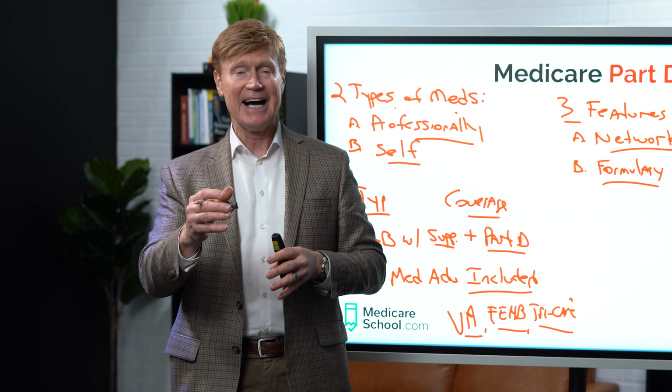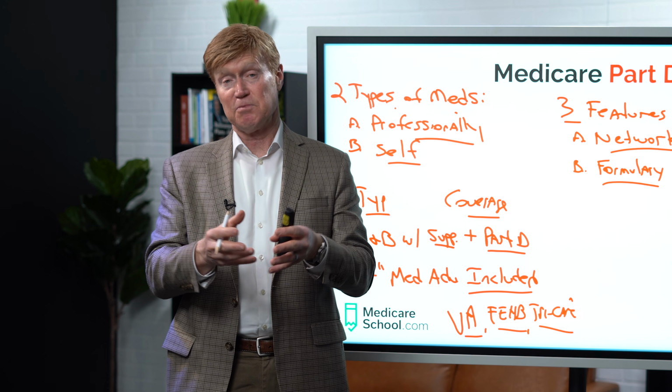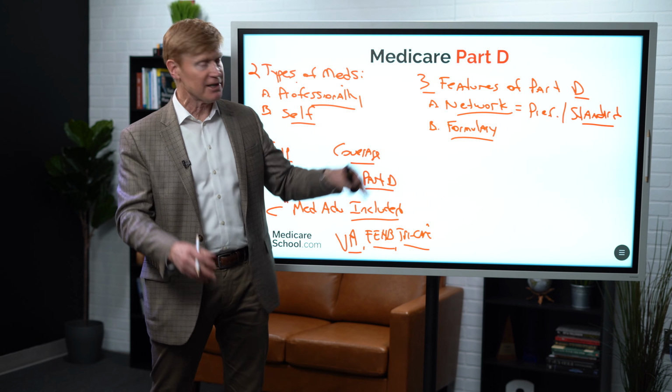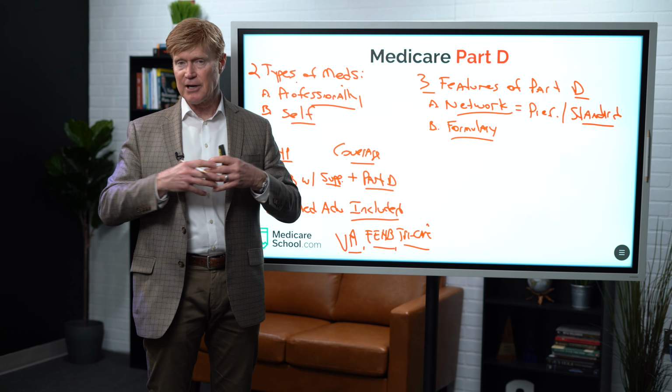I'd actually rather have a higher premium on a plan if I have my medications covered than just some low-cost plan that's not going to cover my meds. So the formulary is the most important decision. And again, there's no formulary that's going to cover every medication.